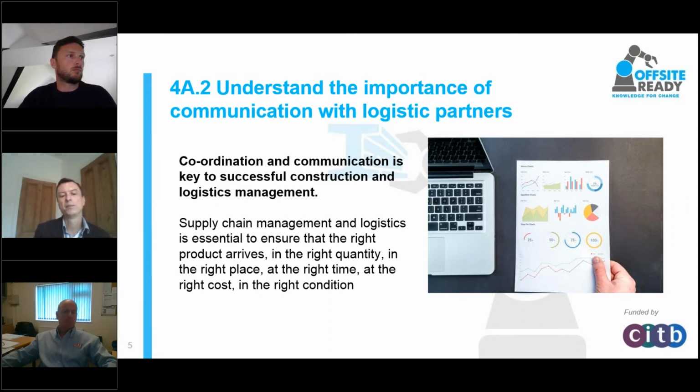And obviously logistics is part of the whole supply chain management philosophy of stakeholders working together, not in adversarial relationships, but working in partnership to try and come up with the best product and the best project as a result of that. So again, it links to the rights: the right quantity, the right place, the right time, the right cost, and the right condition. And a lot of planning and information flow definitely needs to happen in the background before we're able to achieve that.